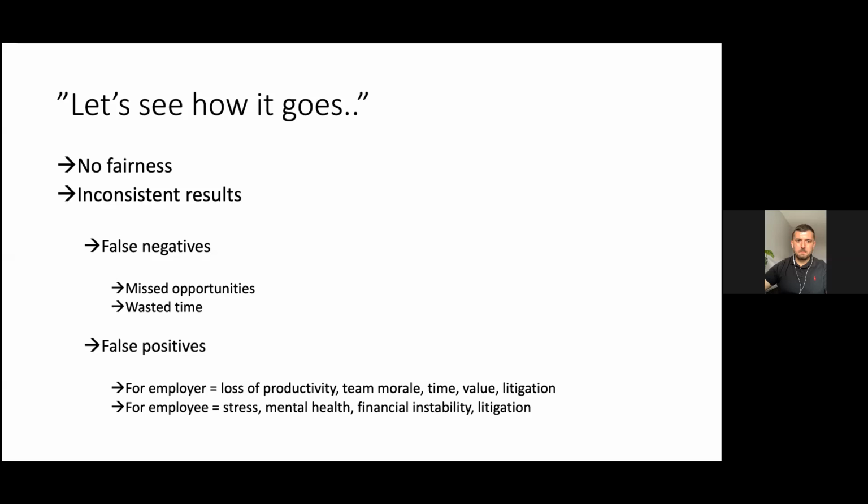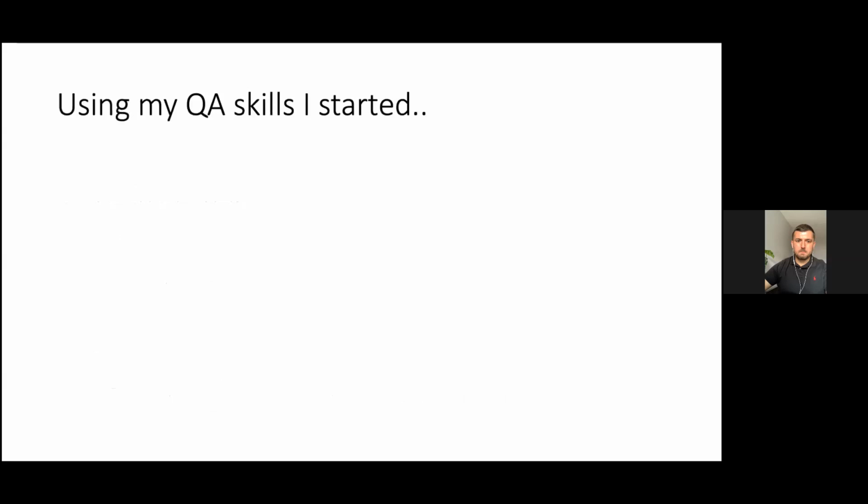For the employee, it's the same. If you're in a role that didn't turn out to be what you thought it was, there's the stress element, which affects your mental health. Obviously, if you don't know if you're going to keep your job, that's financial instability. And again, it can also lead to litigation.